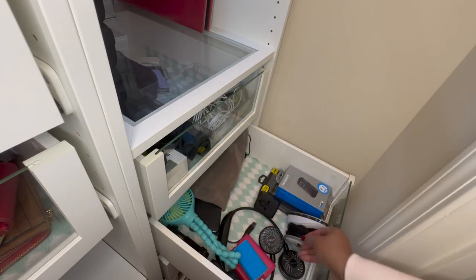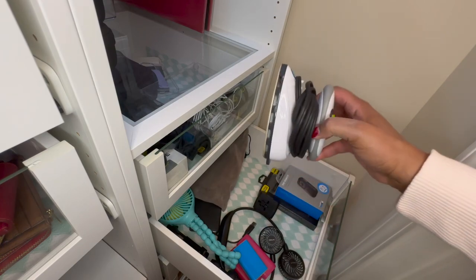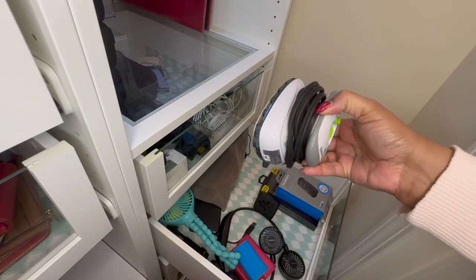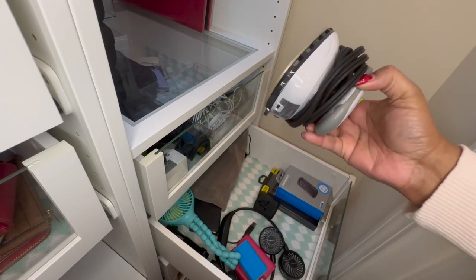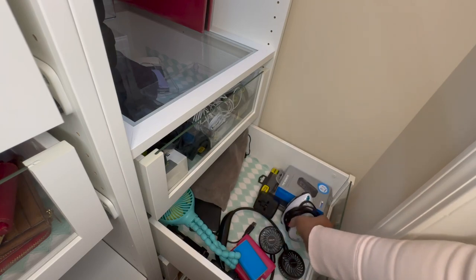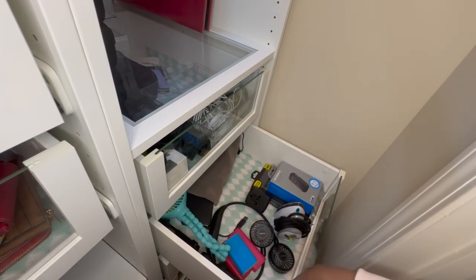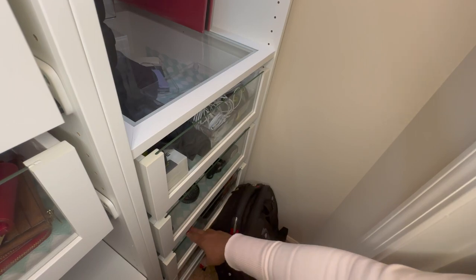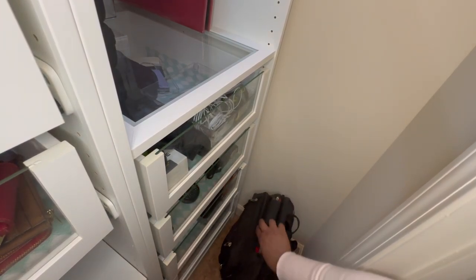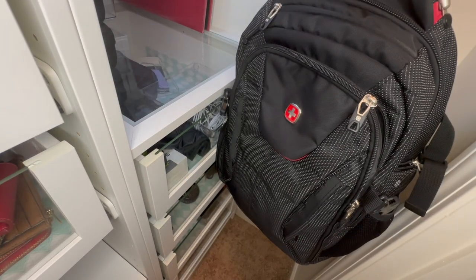So that's in there. I have a travel iron that I have never used, because I never really iron on vacation. And then the hotels have irons in them, and you can't take irons on cruise ships. I don't know what I need this for, but I have it. So it's been sitting here in my closet. Down here is leftover hair products. None of that stuff is travel items, but I do have my travel backpack in this closet.